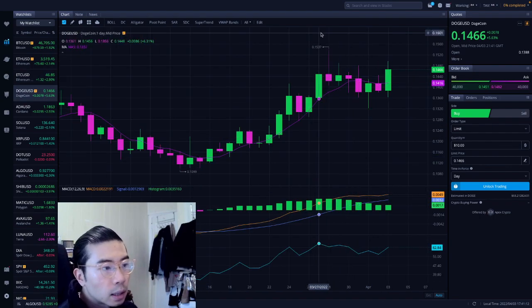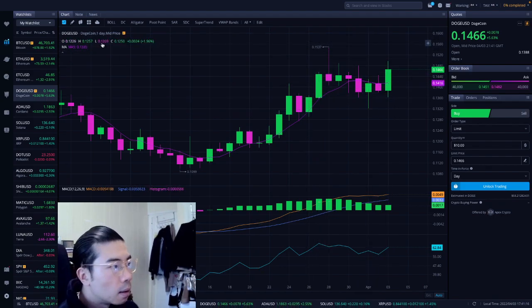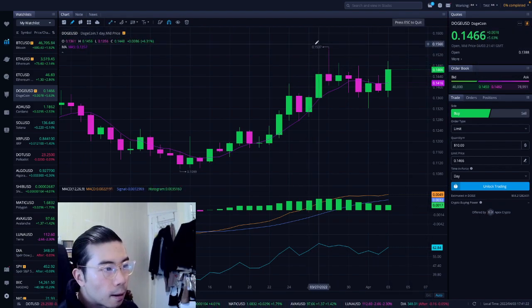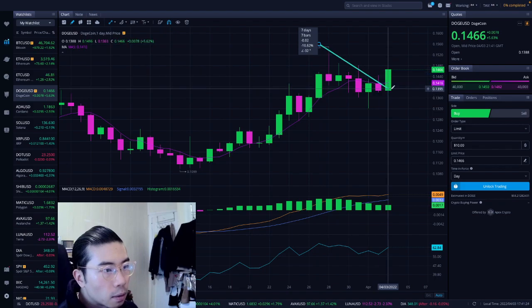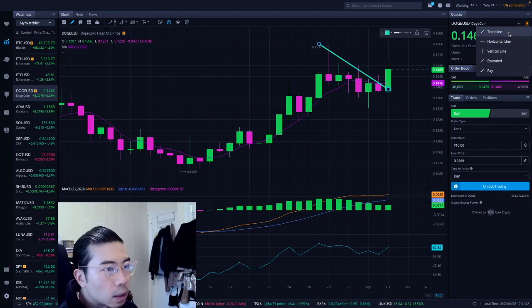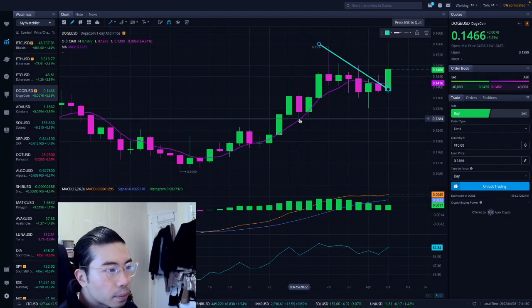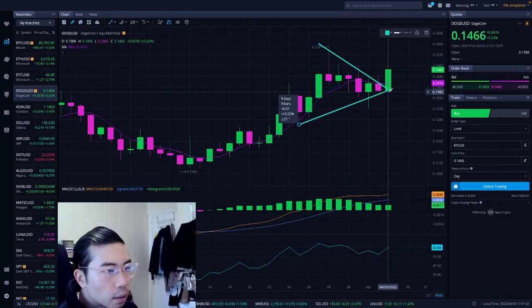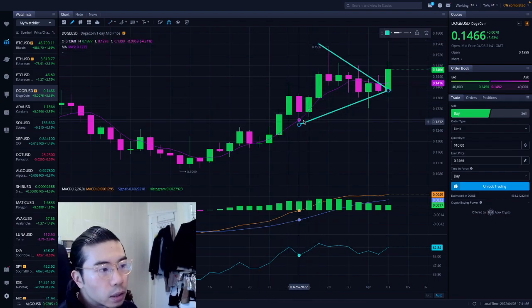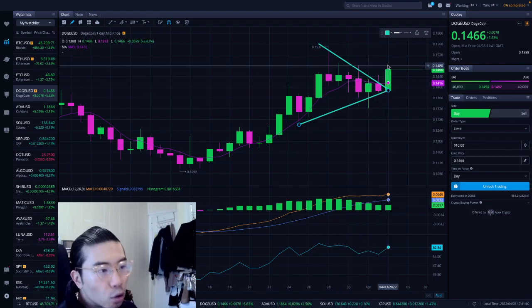So Dogecoin, again, this is a bullish pennant, right? You can see that if you draw a triangle, and maybe I could just draw it for us so you guys understand what I'm talking about. You can see that there's one right here. This is the top of the triangle. And then you could see there's another one. It's like a downward triangle, right? And as we squeeze tighter and tighter, you form a zigzag and then you propel up, right?